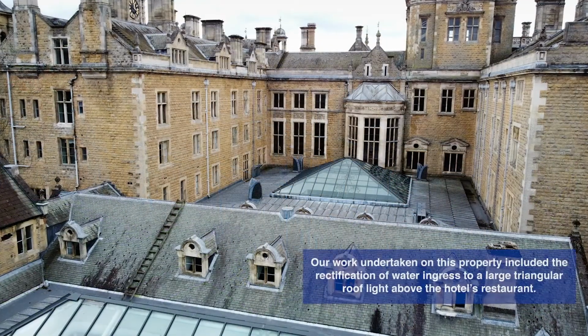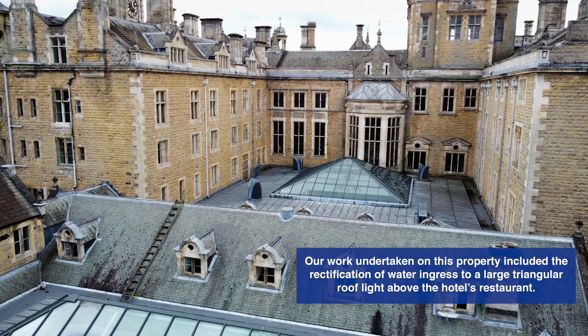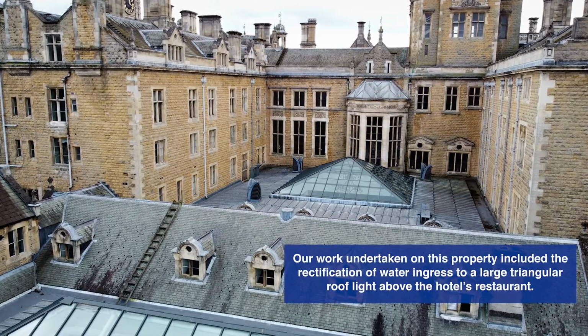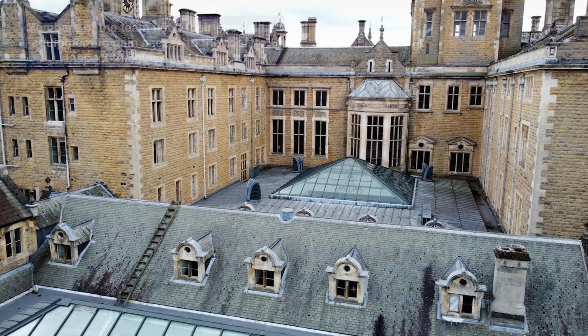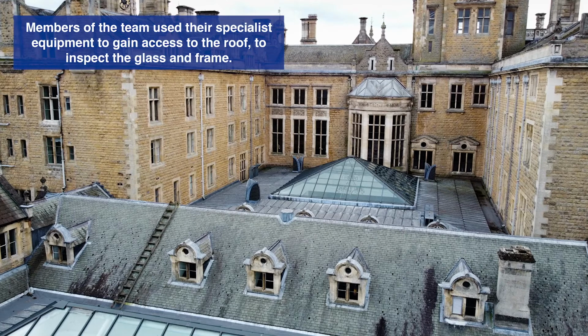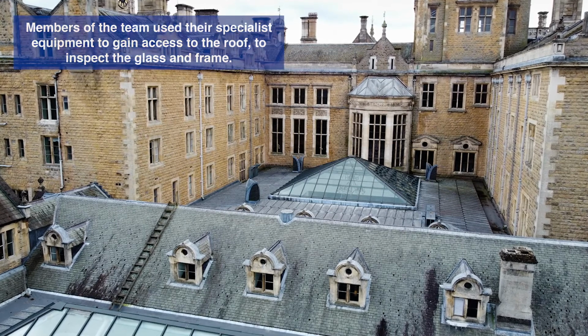Our work undertaken on this property included the rectification of water ingress to a large triangular roof light situated above the hotel's restaurant. Members of our team used specialist equipment to gain access to the roof to inspect the glass and frame.